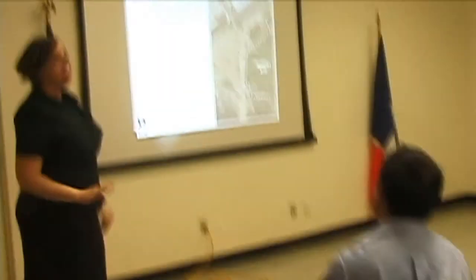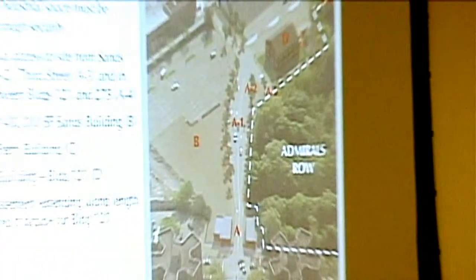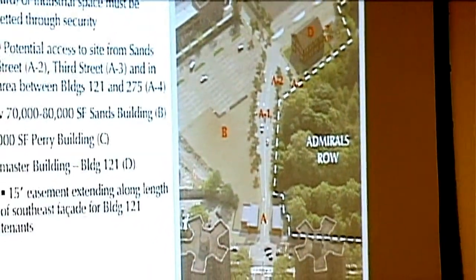Excuse me, is that a real street? Is Park Avenue a designated street? No. The streets on there are just Navy streets, and they do not have to be maintained. Okay.